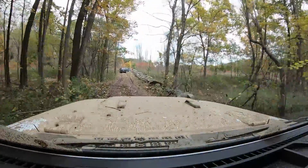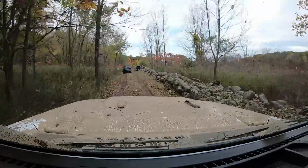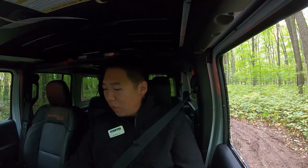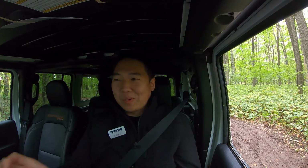I was just about to say, the front end of this 392 is coated in mud right now, but the camera's nice and clear, so you can actually spray it off. Obviously they thought about that. Disconnectable sway bars, all sorts of things there. So it is literally just a Wrangler Rubicon with a 392.